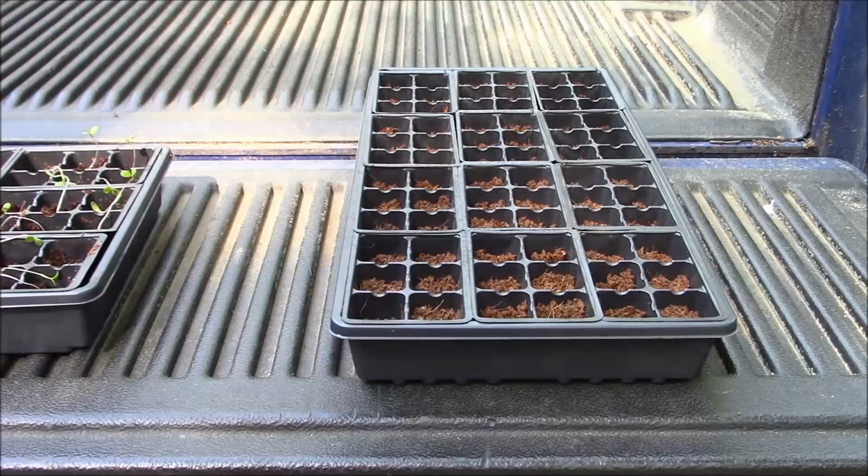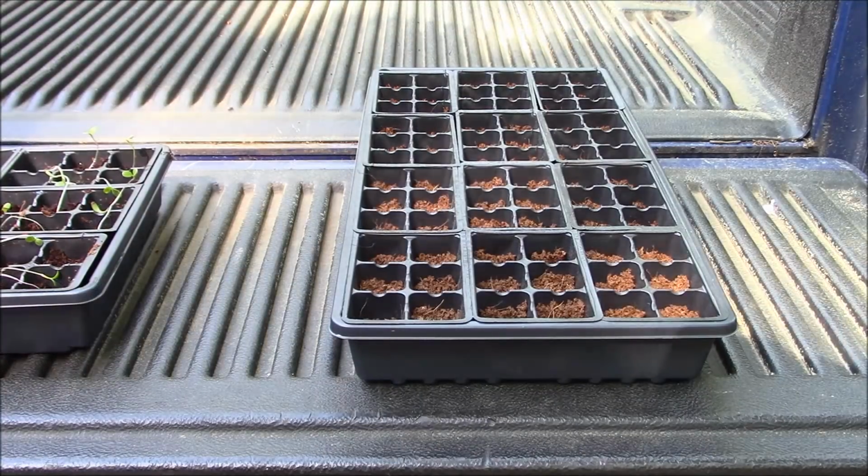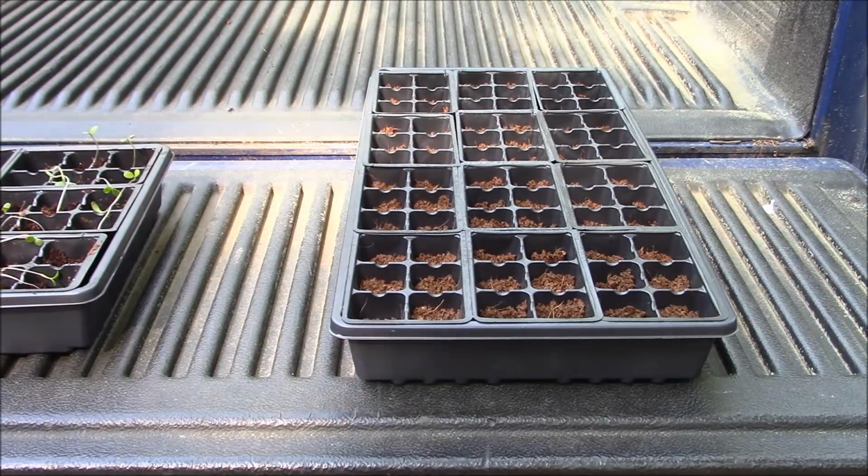I didn't bother watering it again because I'm just going to go back in with another variety of zinnia that I have and seed it with those zinnias, and then put some more of that seed starting coco coir on top, and get it all wet and get those going. So hopefully I will get another variety of zinnias to replace those.